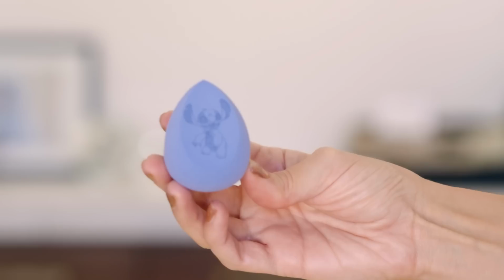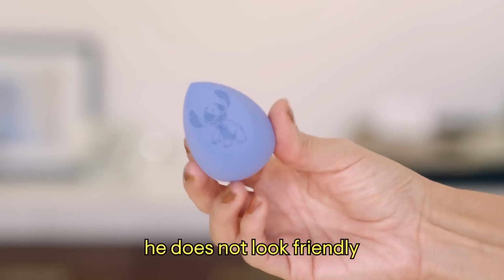I have a lot of drugstore product in front of me. This is dominantly drugstore stuff that we're testing. Oh my gosh, this is not a flattering photo. He looks very angry. I'll show you before I go and wet this. He does not look friendly. All right, we are going to get to foundation application.